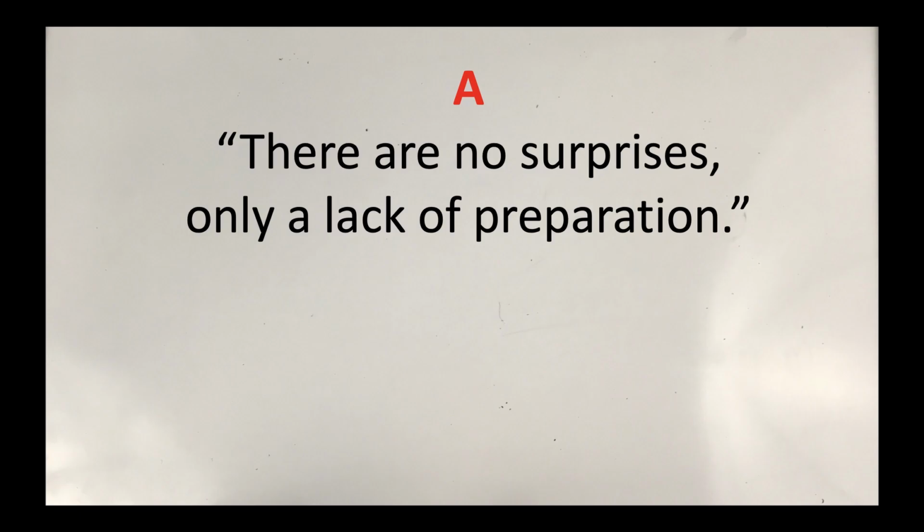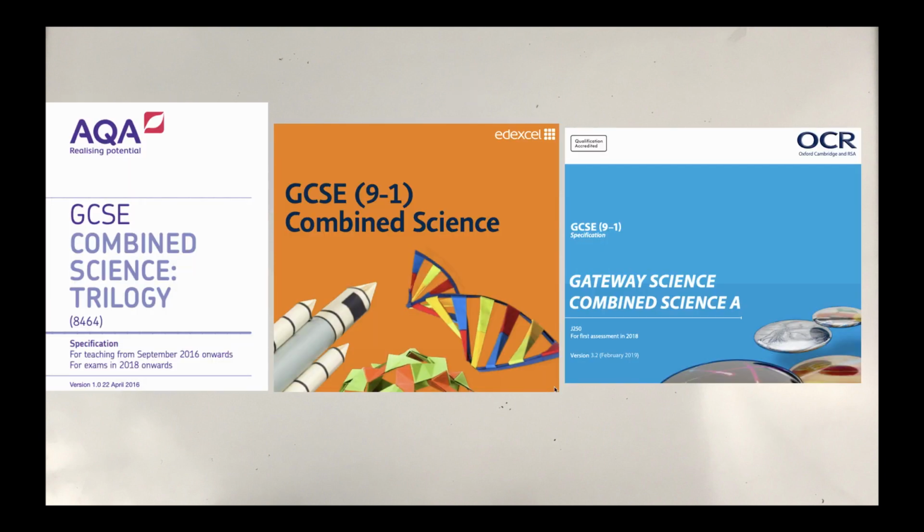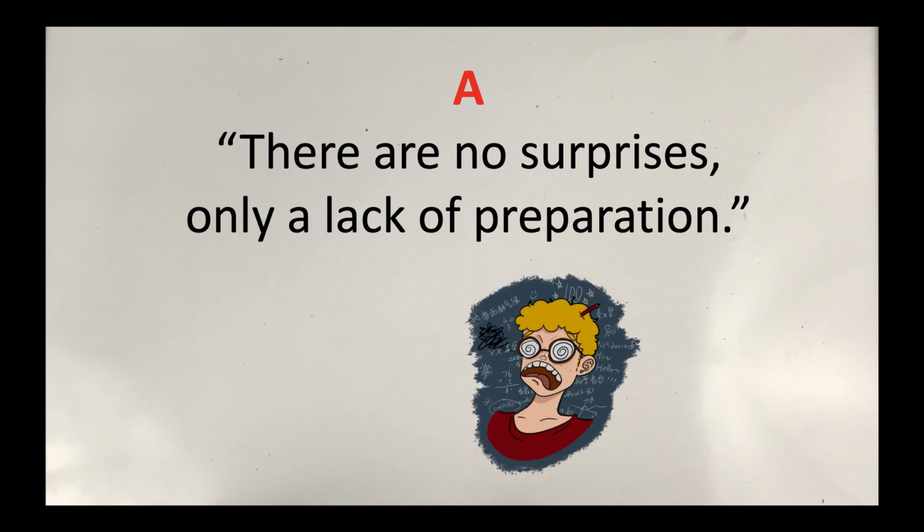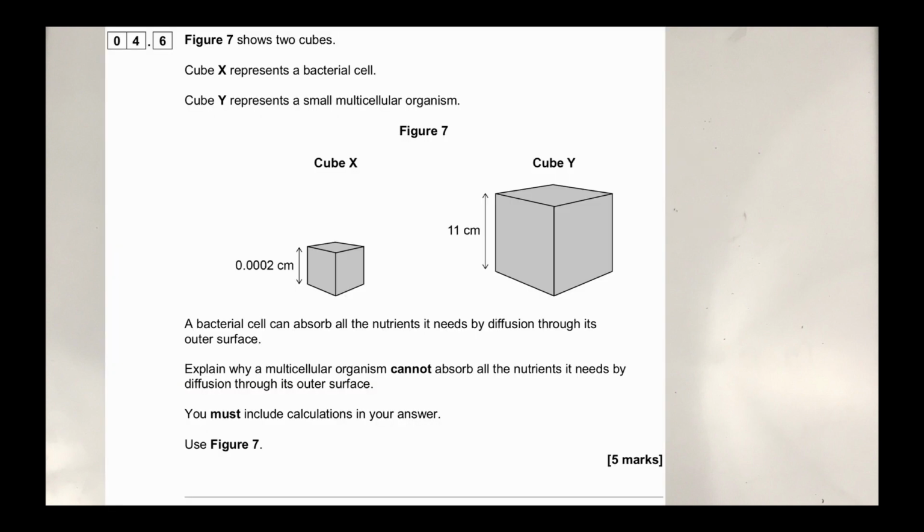There are no surprises, only a lack of preparation. Every possible question that the examiners can ask you are all extracted from the syllabus. My school does AQA, but each syllabus is available online for you to have a look at. Now, some students came up to me mad confused during the exam, saying that the examiner's done them dirty. For example, this question caught bare of them slipping.